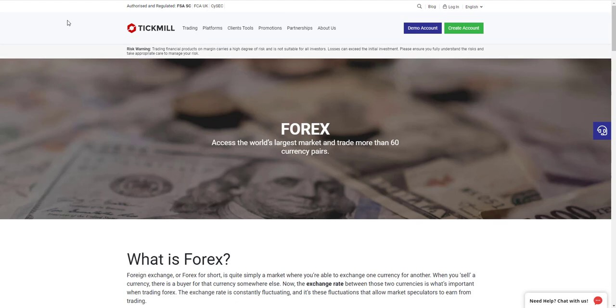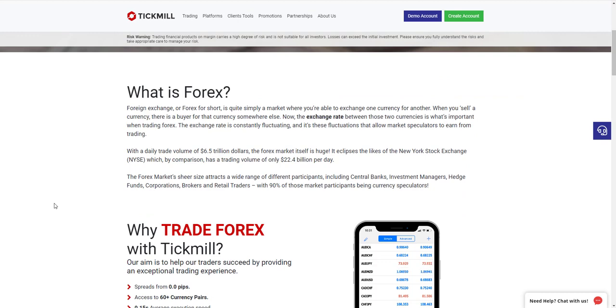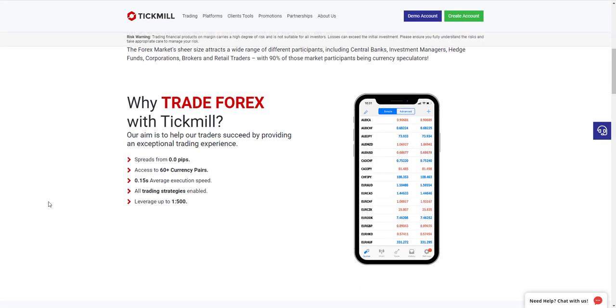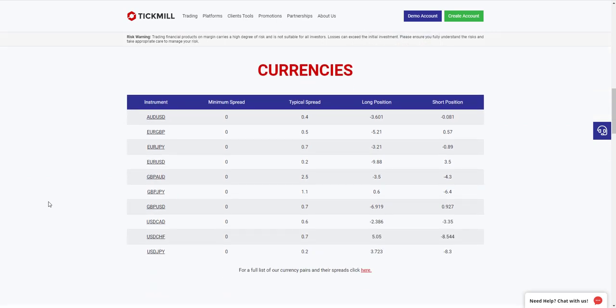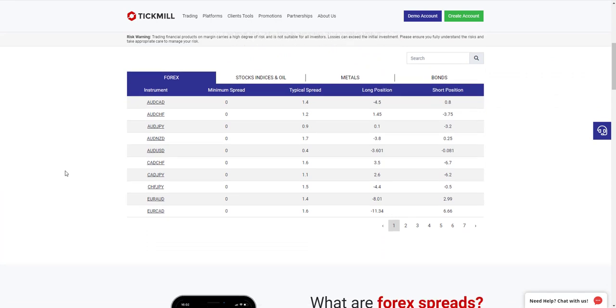As we can see on the broker's webpage under trading, it provides information such as the accounts overview, which we've just looked at, as well as the different trading conditions such as spreads, swaps, leverage, and deposit and withdrawal options, as well as information on different trading instruments available to trade with via the broker, such as Forex, Indices, oil, precious metals, and bonds. If we go on the Forex page, for example, it gives us a little bit of information about the Forex market, why you should trade Forex with Tickmill, and you can see here at the bottom as well, it provides some minimum and typical spread information, as well as swap information for the different currencies available to trade with. However, it's under the spreads and swaps page where you can actually see how many markets are available to trade via Tickmill.